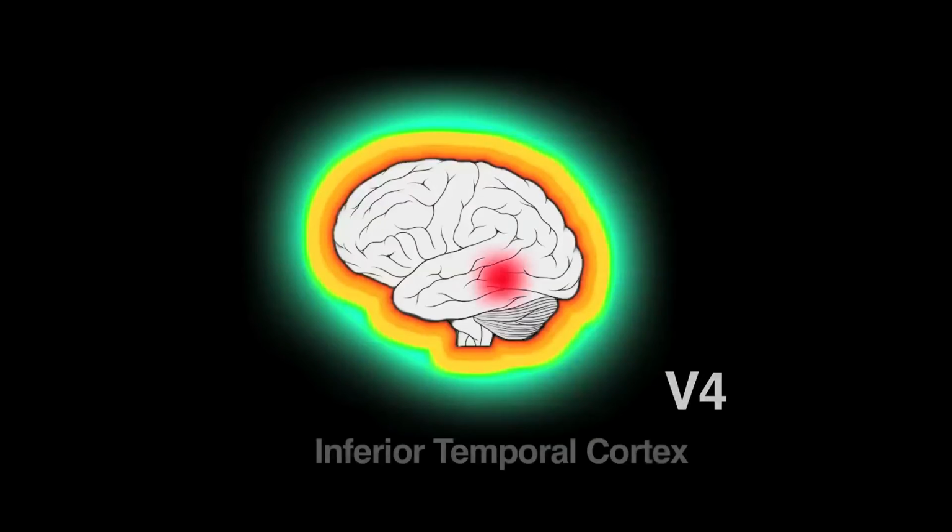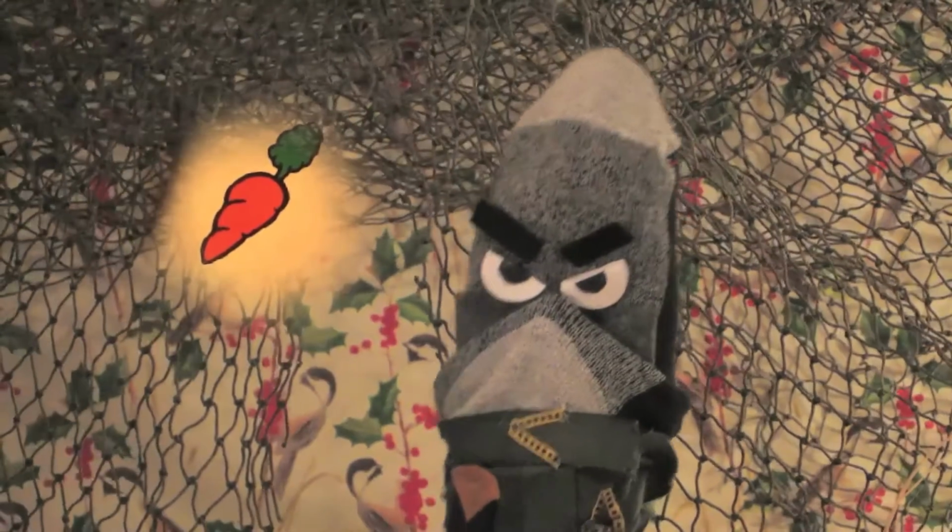Eventually, enough information is integrated, and we can find neurons that can actually recognize whole objects.